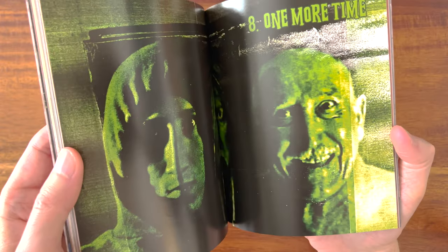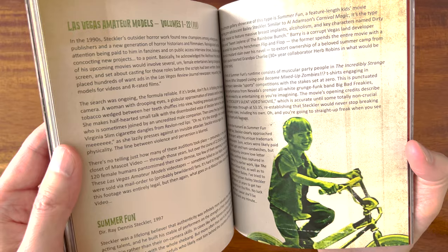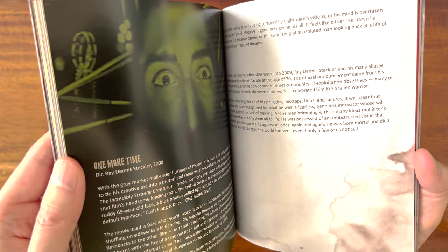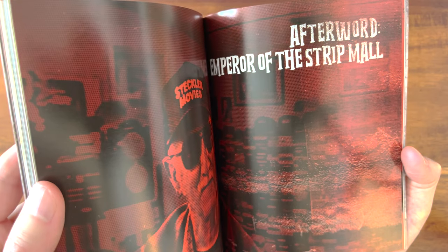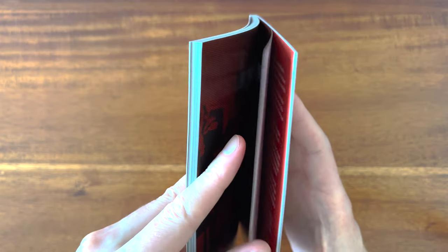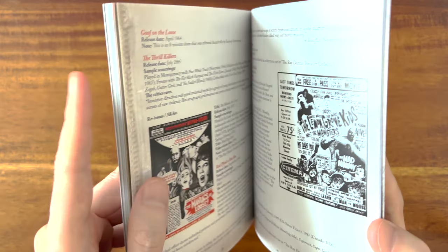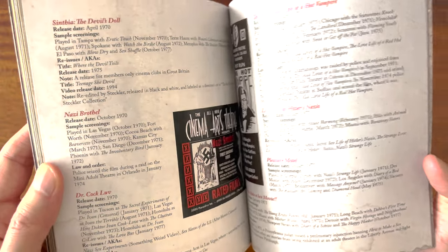But I would recommend, if you're into this sort of thing, this is a great release to hop onto Severin's website and pick it up yourself. It's really not that pricey either, for the amount of stuff that you get in here. Afterward, Emperor of the Strip Mall. Yeah, it's really a pretty good deal. And I know that sometimes on the Severin website they have some sales and whatnot, so you can always hop on there and see if you can get yourself a deal.